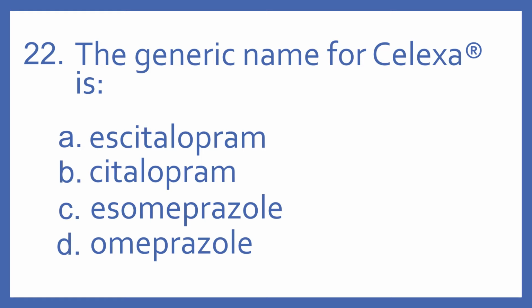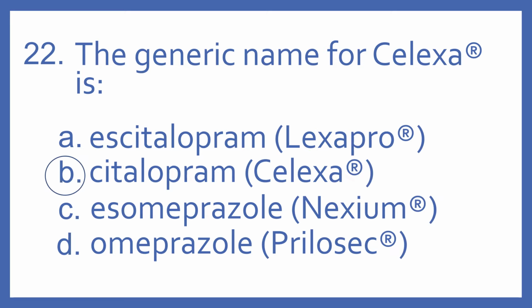Number 22. The generic name for Celexa is A, escitalopram, B, citalopram, C, esomeprazole, or D, omeprazole? And the answer is B. Citalopram is the generic name of Celexa. Escitalopram is the generic for Lexapro. Both of these are SSRI antidepressants. Esomeprazole is the generic name for Nexium, and omeprazole is the generic name for Prilosec. And both of those are PPI medications for GERD.